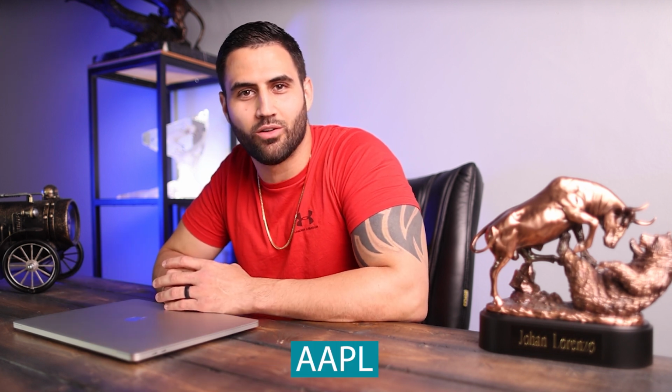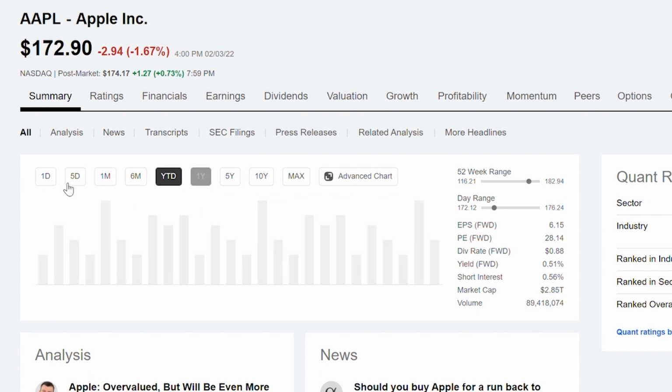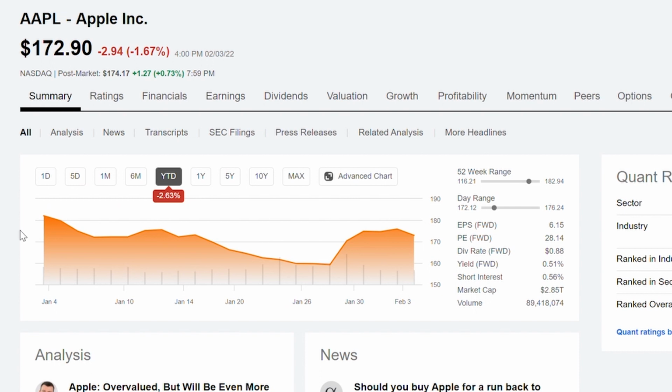So the second one on this list is known as the world's most valuable brand, and that is none other than Apple. Ticker symbol AAPL. Taking a look at Seeking Alpha here, you can see Apple is up 29% for the year, and year to date, they're currently down 2.6%.